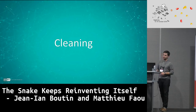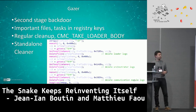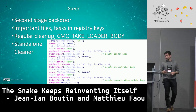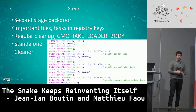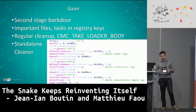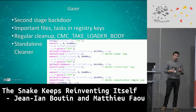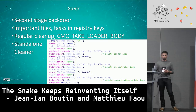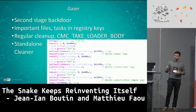So if we look at the cleaning phase, Gazer, which is a second stage backdoor that was used for a few years. We have a white paper on this one if you are interested to know the details. Here I will just focus on the cleaning part. So all the important files are on disk, like log files, and they also have registry keys that they use to hold certain information like tasks. And they have regular cleanup.